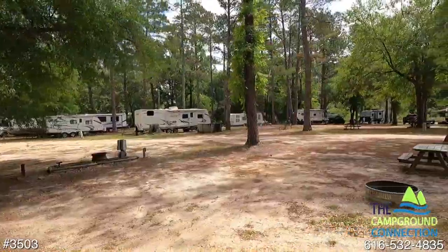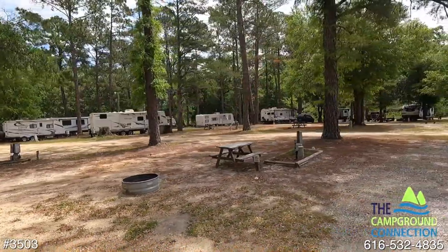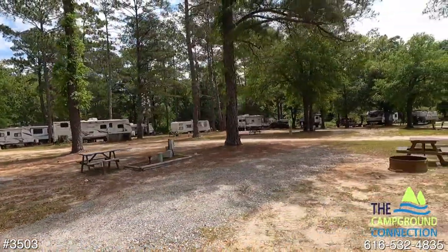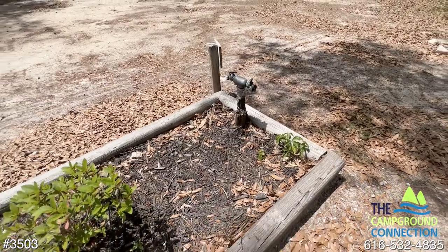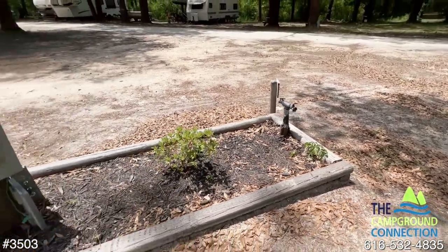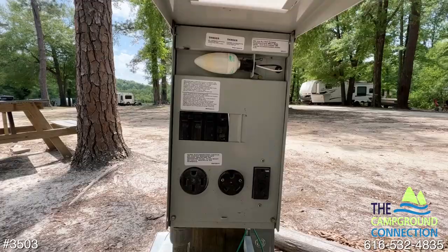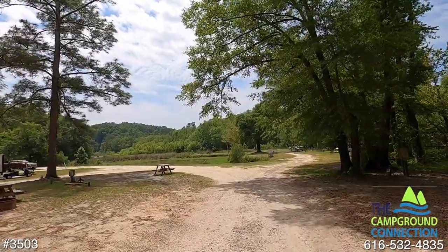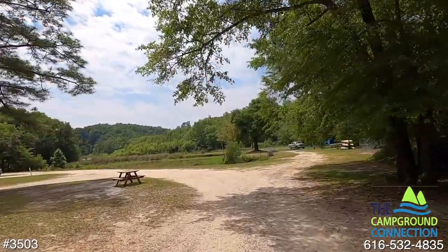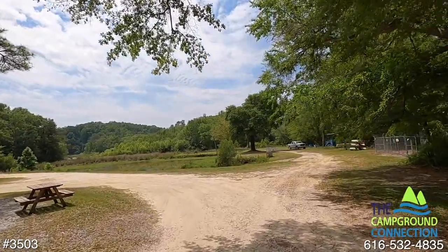The last row is generally the first choice for workers who have their own campers who are in the area for at least a month at a time. This campground contains 62 RV sites. All RV sites are full hookup, including water, sewer, electric, and cable TV. There's also a fire ring and picnic table provided at each site.